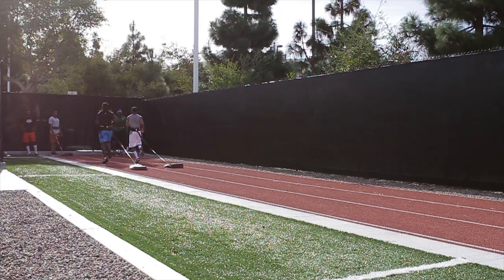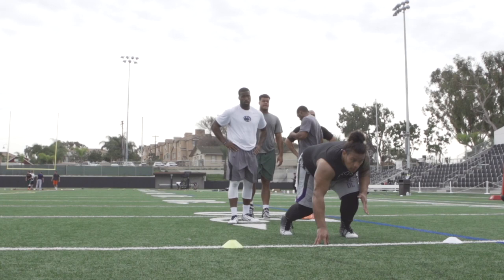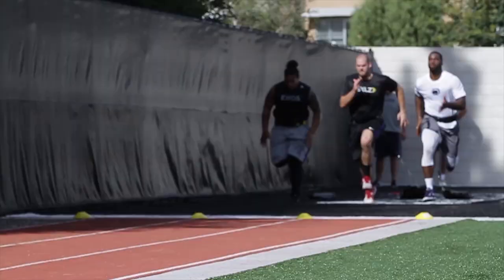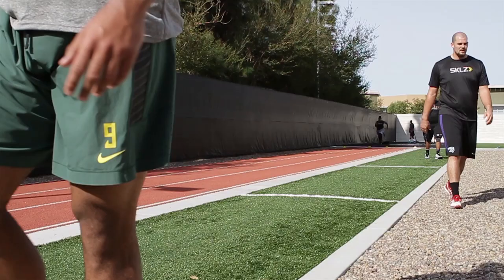Big men have to have a good 10 yard, and so I'm working on my starts, exploding out of my 3-point, being able to keep this positive angle that I have, a 45 degree angle, and keep it for 10 yards and then go from there.